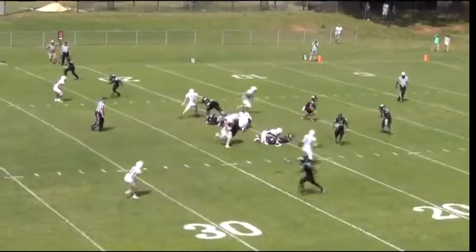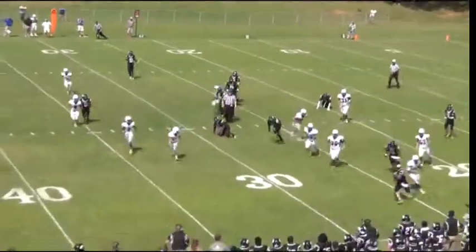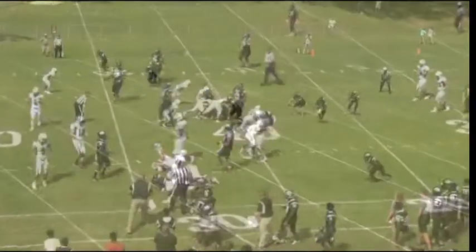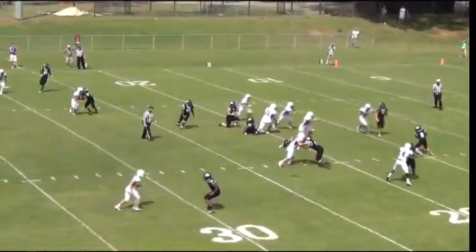Here's another pitch play to Shamar Gibbons for a big run. We actually ran it wrong out of the backfield, but that's good. Should have been a busted play, but that's a good job by Shamar on the edge, getting what he can out of it.